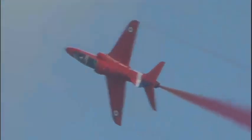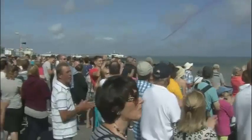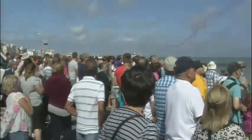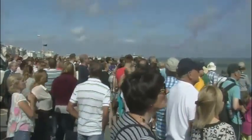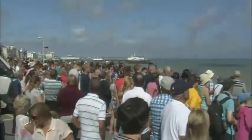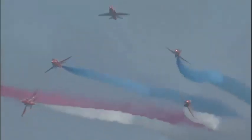Ladies and gentlemen, please, a big round of applause for the fabulous Synchro pair. And now look directly to the front for Enid 8 and 9 and the display's finale. Back in 7-ship Vixen formation, this is the Vixen break. We are the Royal Air Force Aerobatic Team, the Red Arrows.